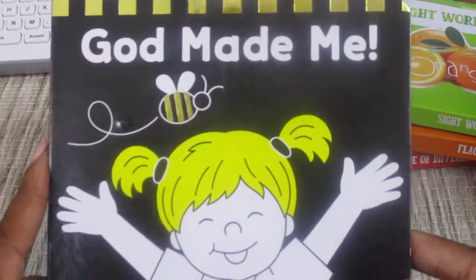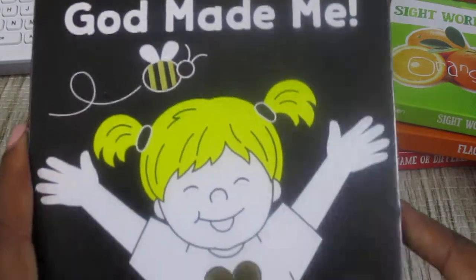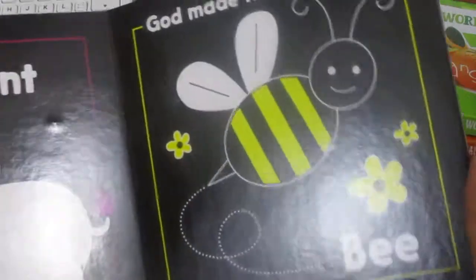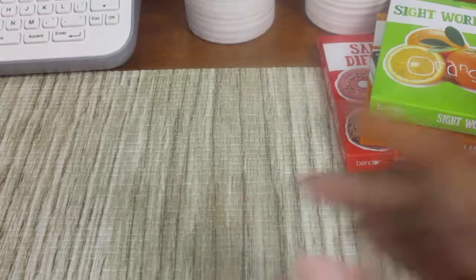Here's a book that I picked up for the little boy again, for my son. God Made Me. It's got these really bright contrasts, which I think is actually probably for an infant, but he'll like it. And it's a really cute book, and that was from the Dollar Tree.